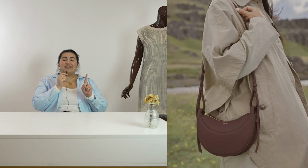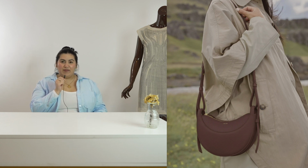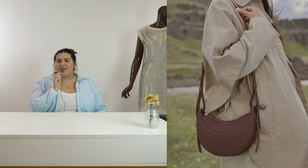This is also one of the bags that is on my list for myself. So I definitely recommend this handbag for Wednesday, or I'm getting mixed up. This is what I mean when I say you don't think. I'm thinking. You don't think.